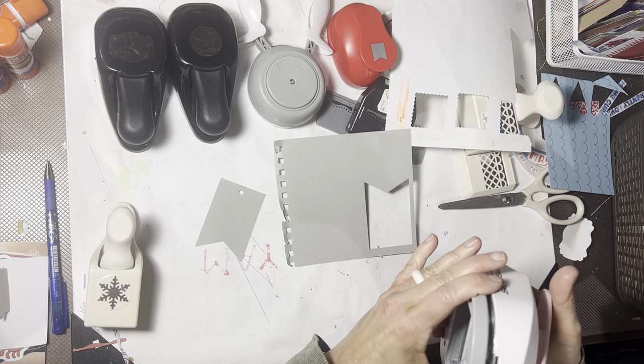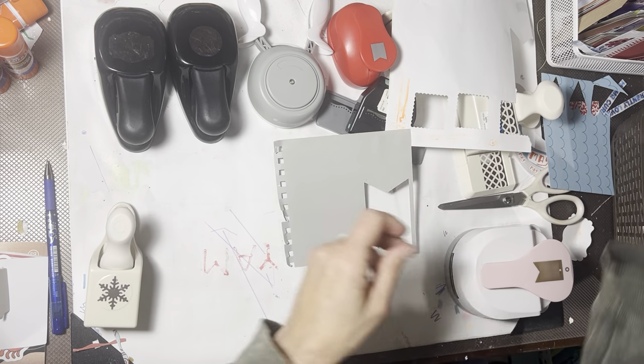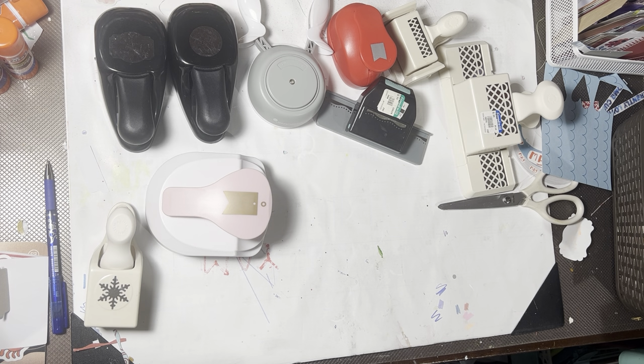Now, what it doesn't do is set an eyelet, but it does hole punch. Okay, so that's fun. Yay. So, yes, let's use that, shall we? All right, scraps of paper. Let's see what else is in my box.